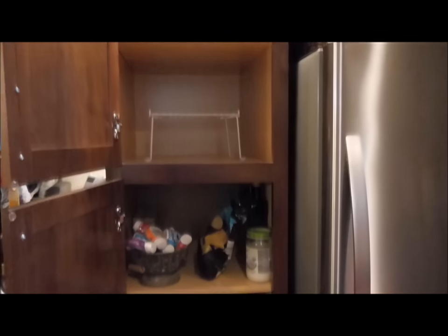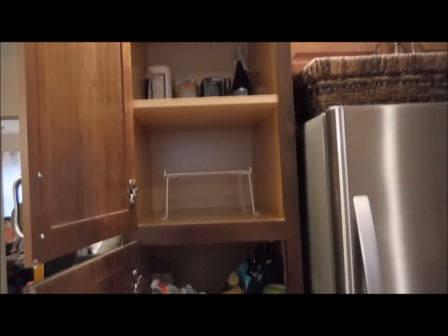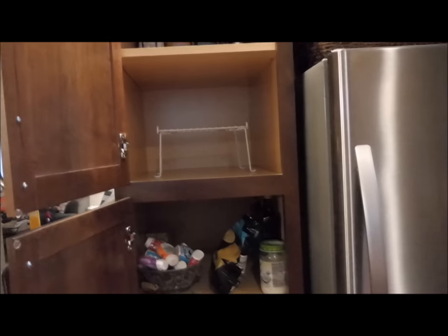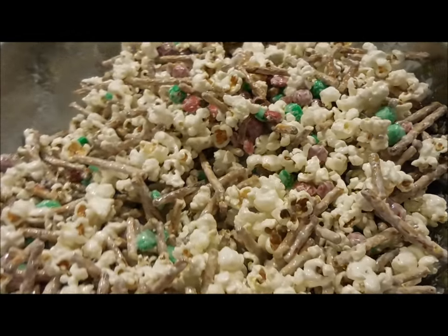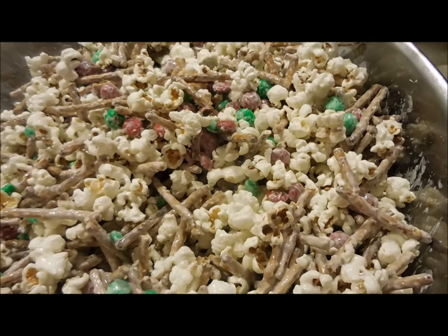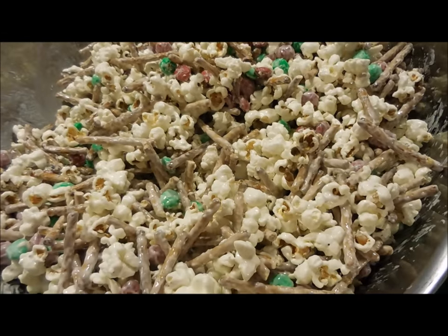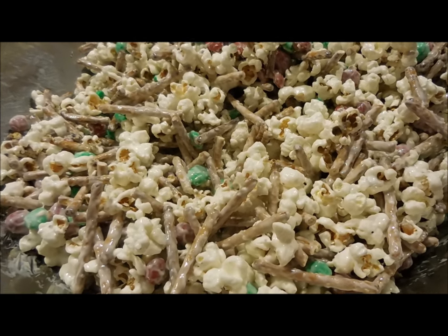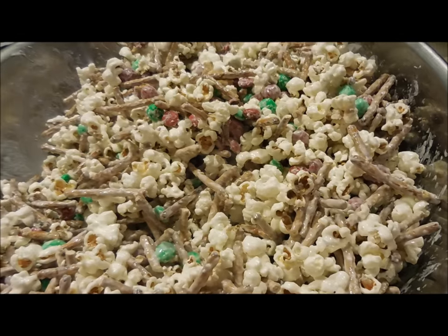Working on the pantry. We're getting it all set up. We've pulled everything out and we are putting it into categories, and then we are gonna get it all put away nice and organized. So we got a little Santa Munch popcorn. It's popcorn and M&Ms, pretzels, and it's drizzled with some vanilla almond bark. It's all been melted down and we're gonna mix in some sprinkles.